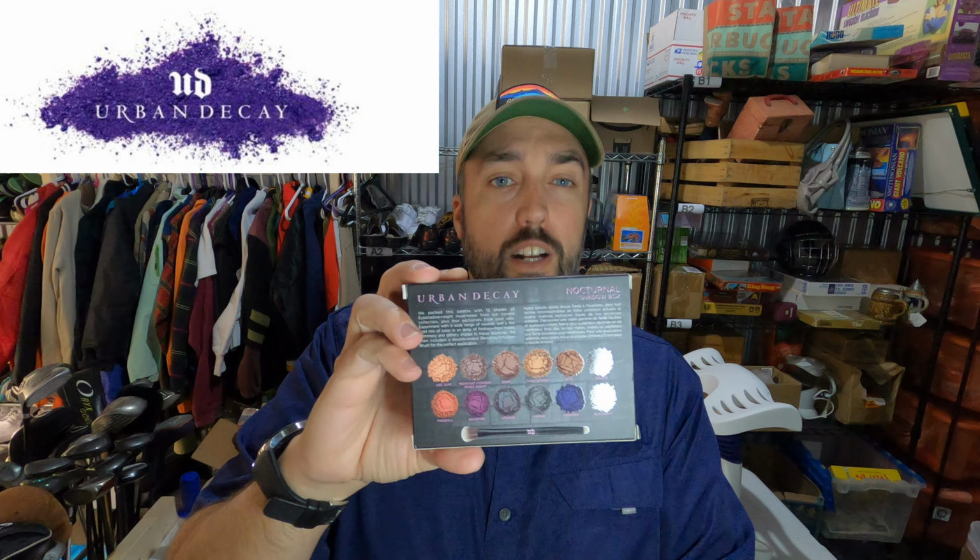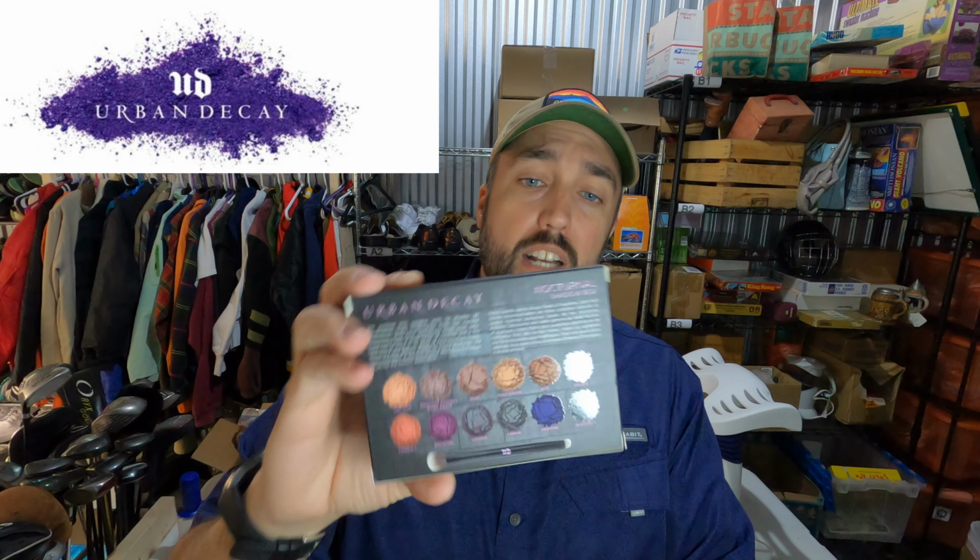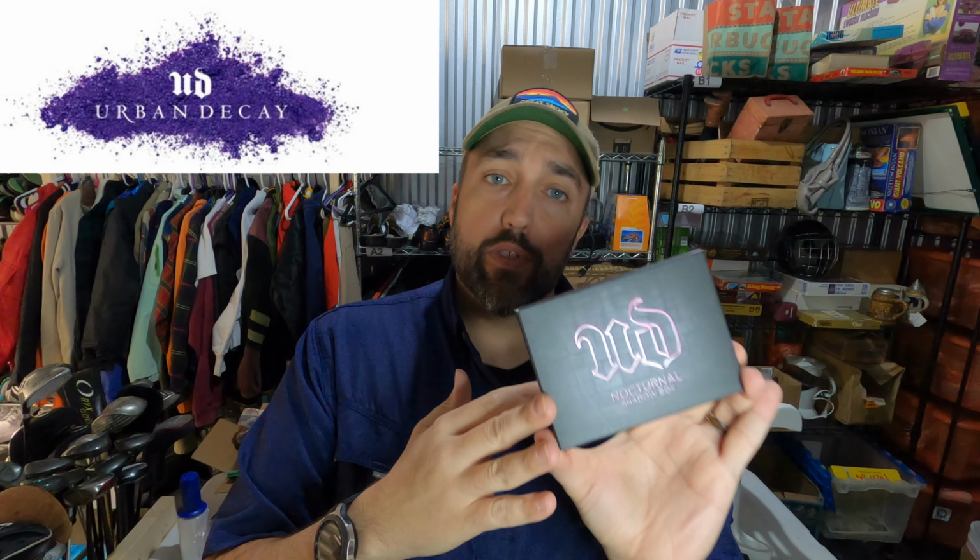So this is a first for me. I bought and sold some makeup. Picked up this Urban Decay Nocturnal eyeshadow box. They're brand new, sealed. Paid $2 a piece. I actually got 4 of them at a thrift store, so I only had to do one listing with a quantity, and the first one sold. Paid $2 and it sold for $27.50. So everything's paid for. Everything now is pure profit.